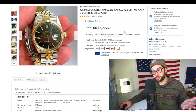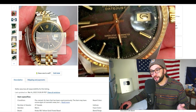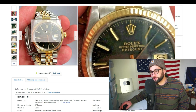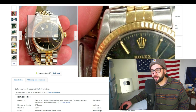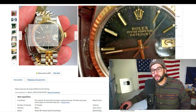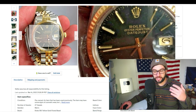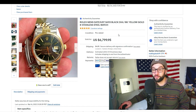Now, how did I get this watch? I didn't just find it at a thrift store. This was actually a consignment sale. And I gotta say, not the best pictures. Really not the best pictures. Not super high quality. I took a lot of pictures. I made sure that I showed everything that it came with, and that was the box, the papers, everything. This was the most expensive watch of this number and this style and this color that sold in the past 12 months. And I used Terapeak to find that out.